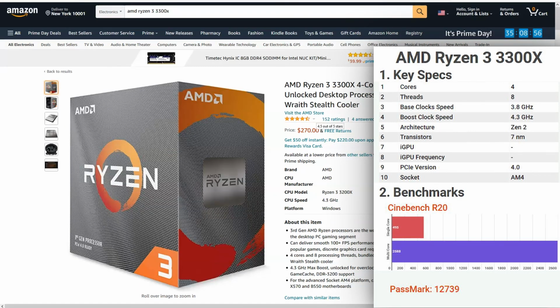Finally, last but certainly not the least, we have the AMD Ryzen 3 3300X. As far as the sheer performance goes, this one takes the cake. This CPU, in my opinion, is the reigning king in the budget CPU market segment, and as far as the performance goes, this one beats all the CPUs mentioned in this video on various benchmarks. It is based on the Zen 2 architecture and is thus more efficient compared to the AMD Ryzen 5 3400G APU we talked about previously.